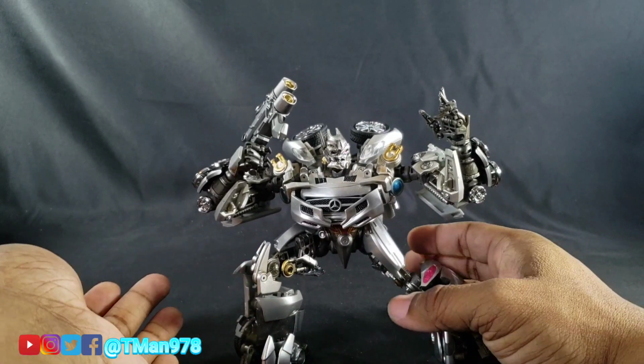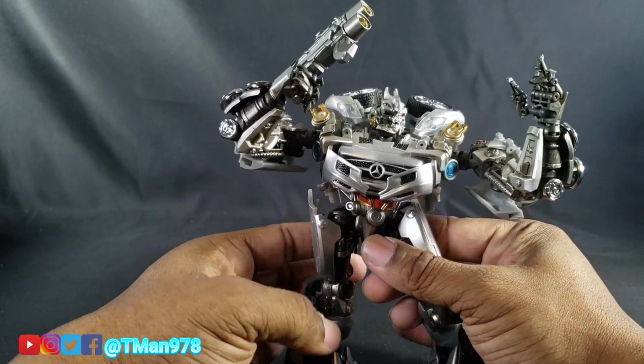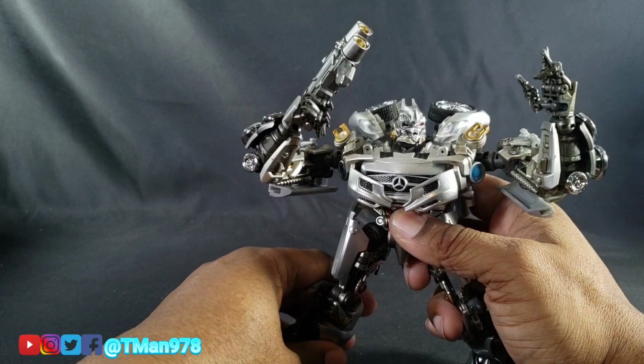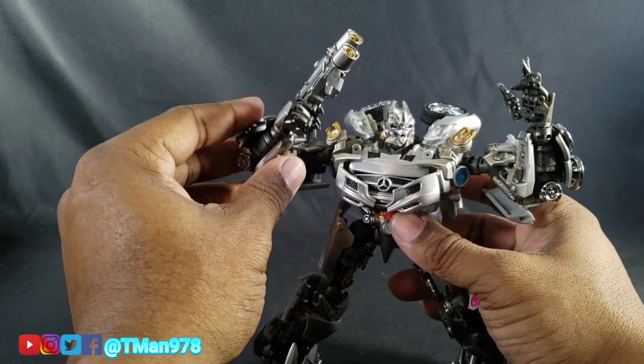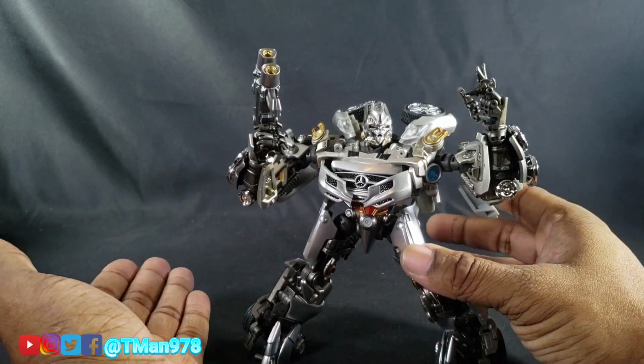He looks good, or very close to the movie in his robot mode. And he looks good in his vehicle mode. Transformation is a little bit scary and crazy, but yeah, I really like him. That's why he is number 10.